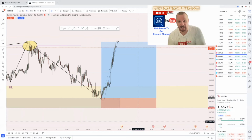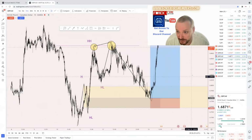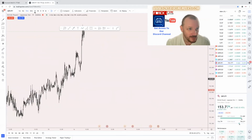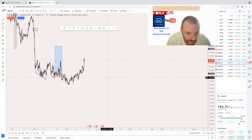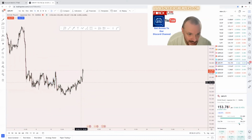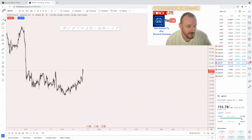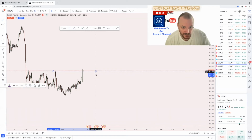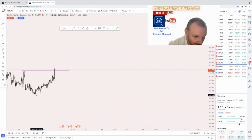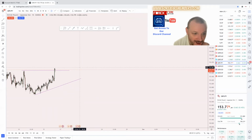And see if we can find anything else just while we're looking on the charts and having a bit of fun. GBP JPY. Let's go up to the 1 hour. Right, so let's get rid of some of the mess. We can see here, okay, we broke structure. We've got the trends coming up. Let's take a look.